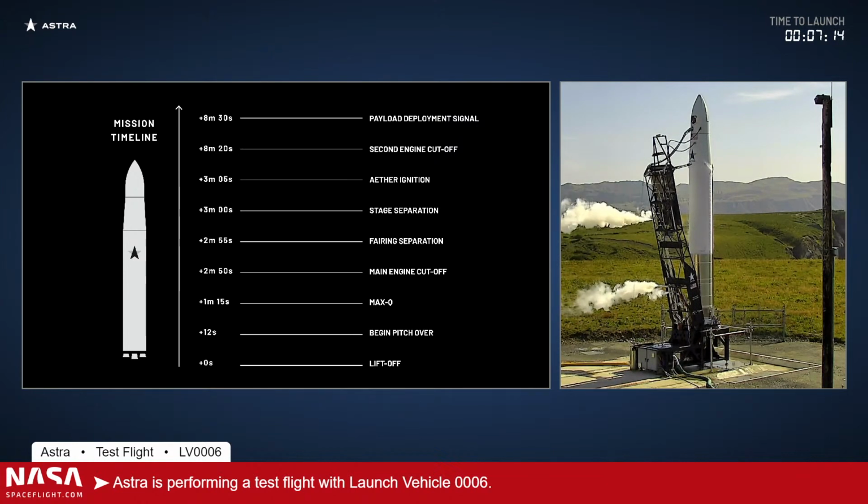Main engine cutoff, or MECO, is the end of the first stage burn, and that will occur at T plus 2 minutes and 50 seconds. This is followed by fairing separation and stage separation, and at this point the rocket will be in space. After stage separation, upper stage ignition occurs at T plus 3 minutes and 5 seconds, the beginning of an approximately 5-minute long burn until SECO, or second engine cutoff, at T plus 8 minutes and 20 seconds. And since we're not releasing our payload today, the vehicle's systems will simulate a signal for payload deployment at T plus 8 minutes and 30 seconds. If we make it to orbit, we would consider this flight to be extremely successful.